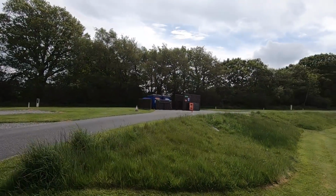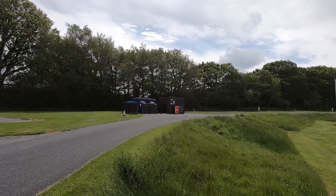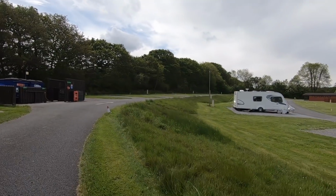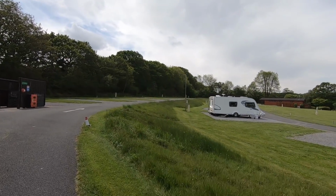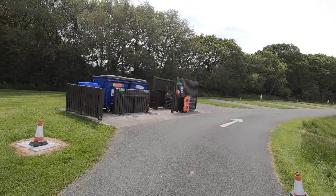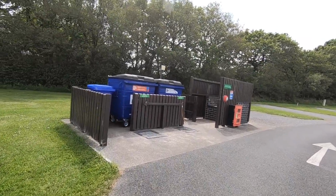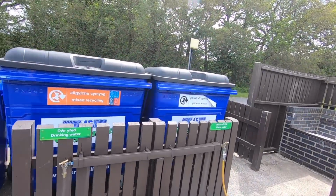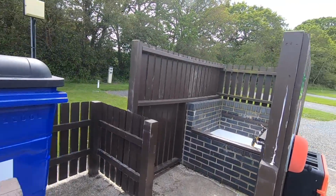They've left these unmown areas, presumably to encourage the bees and insects. Obviously you've got the toilet recycling facilities up here, drinking water, wastewater, usual sort of thing, chemical loo.